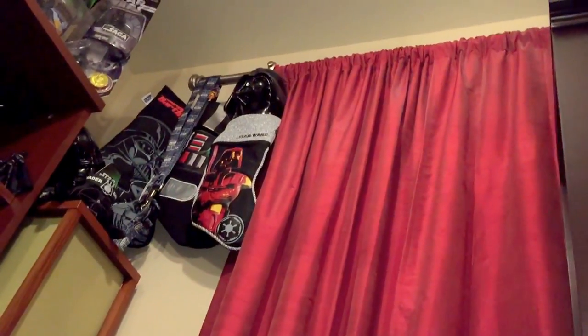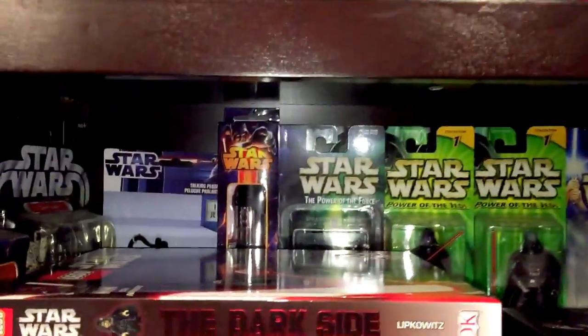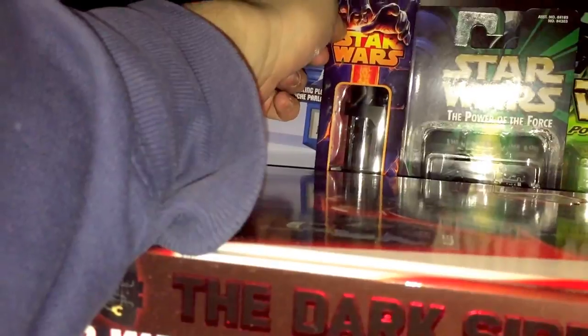Oh yeah, look, stockings. Unique Darth Vader stockings. Did you know there was this many Darth Vader things? And you know what? They are priceless. Absolutely priceless. So this back here is a Darth Vader lightsaber, or it looks like, well, yeah, lightsaber, but it's also, I believe, a flashlight.